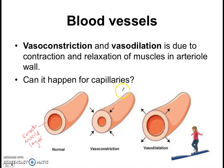Now, can this happen for capillaries? Do capillaries have a muscle layer? And the answer is no, they don't. So vasodilation and vasoconstriction only applies to arterioles, not the capillaries. So be careful when you write about it in your answers.